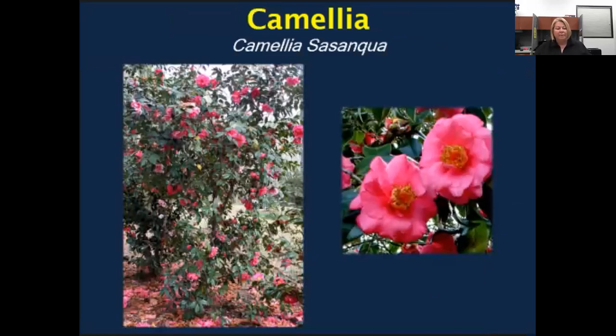Camellia. This is an old camellia. Camellia japonica blooms in spring, but this Camellia sasanqua is a beautiful fall blooming evergreen shrub that prefers consistently moist, slightly acidic, well draining, compost rich soil. They also prefer partial shade, much like azaleas. I see them performing best under high shade trees.